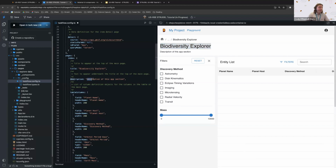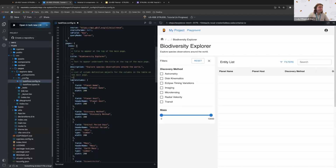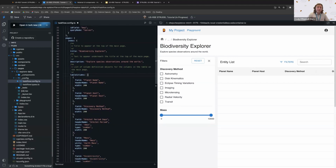And then let's do the same for the description. So instead of description of this app, we're going to change this to explore species observations around the world. And we should be seeing that update on the right. We'll give people just a minute to catch up there.